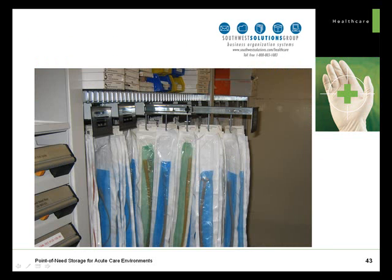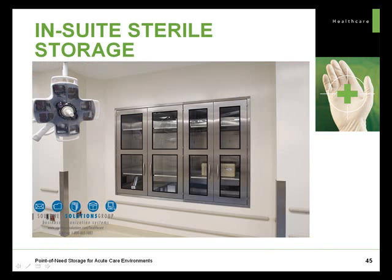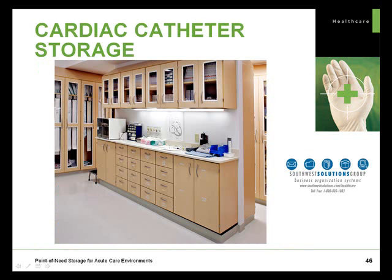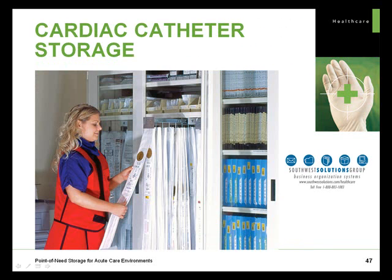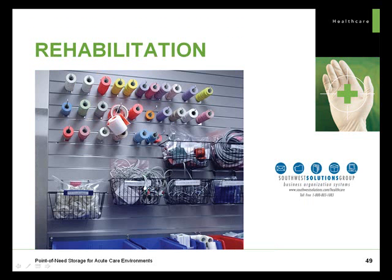Wire shelves. Catheter racks is an accessory that can fit inside the systems. In-suite sterile storage. There's stainless in-suite sterile storage. You could add a slope top if you needed to. Cardiac catheter storage on the left and our modular casework. More cardiac catheter storage accessories.